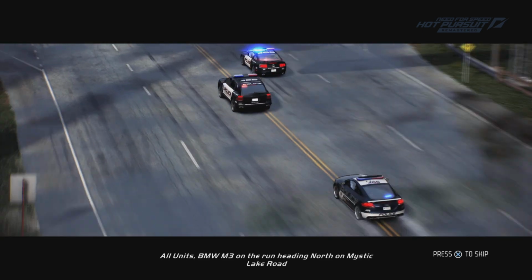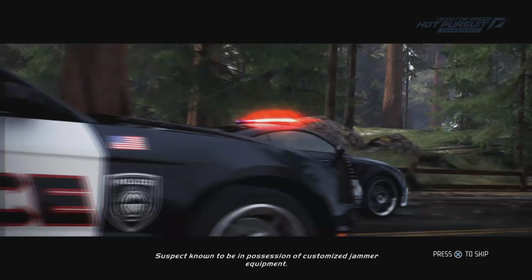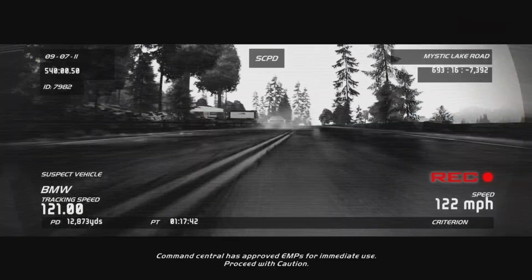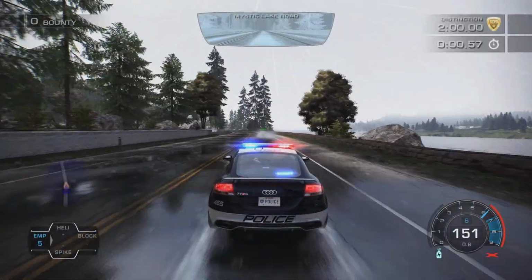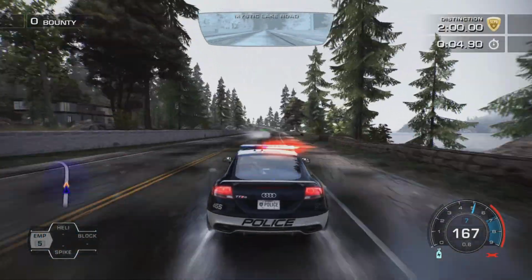Let's go in. All units, BMW M3 on the run, heading north on Mystic Lake Road. Suspect known to be in possession of customized jammer equipment. Command Central has approved EMPs for immediate use. Proceed with caution.